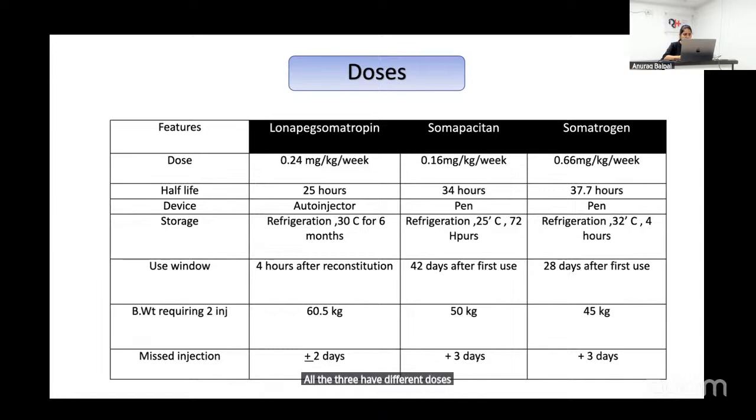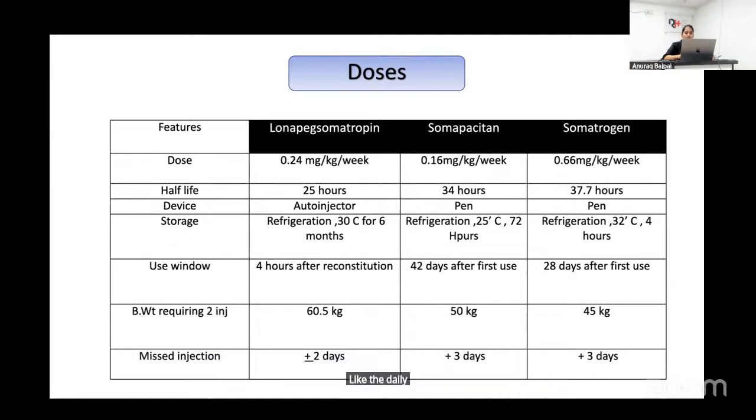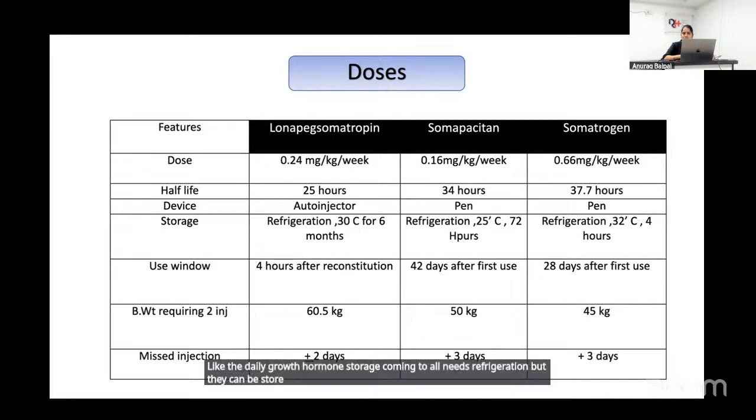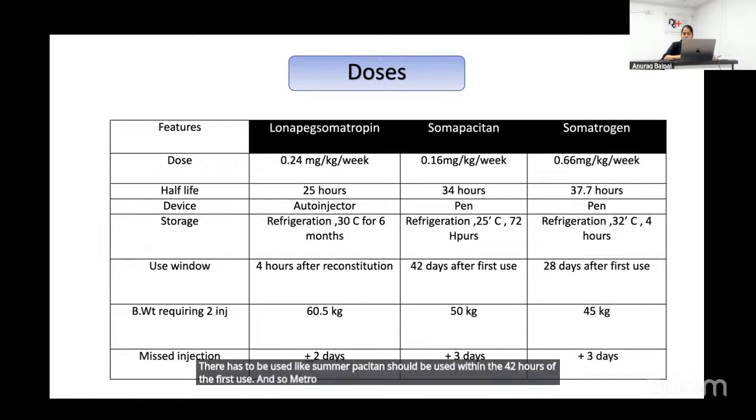Their half-lives are different. And coming to the devices, lonapegsomatropin is an auto injector. It comes in the cartridge form, while the other two come as a pen form, like the daily growth hormone. Storage-wise, all need refrigeration, but they can be stored at room temperature for some 6 months for lonapegsomatropin, and 72 hours and 4 hours for somapacitan and somatrogon. They have to be used within a set time: somapacitan within 42 days of the first use, and somatrogon 28 days after the first use.